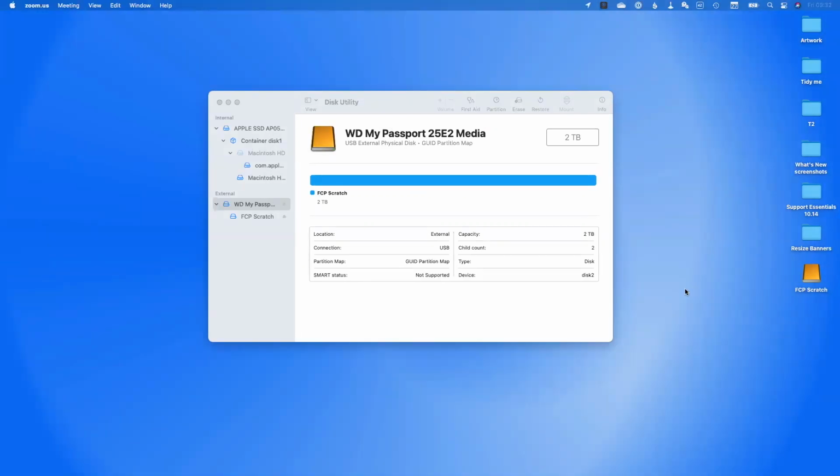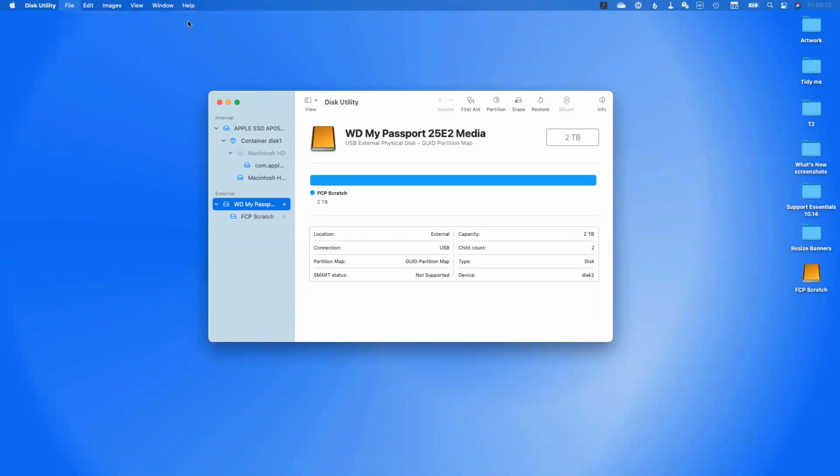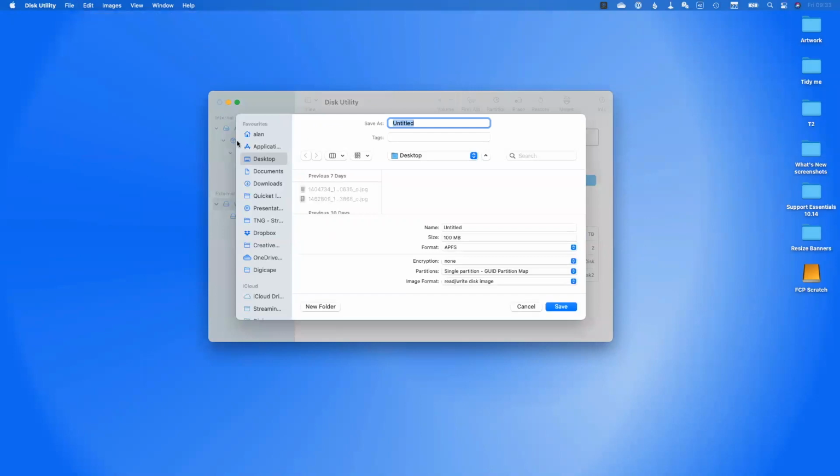So one of the problems we got by doing it this way, by making a disk image from a folder, is that the disk image that it makes is pretty much the size of the folder or maybe a little bit bigger. So one of the other options that we've got is that we can actually make a blank disk image. So if we go to new image, blank image, it opens up the same dialog box, and down here we have a number of additional options.